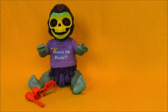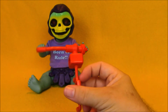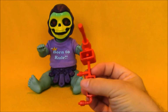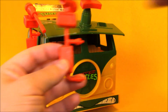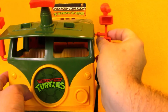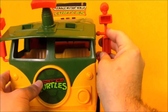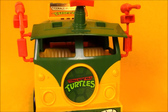Next thing I have here is a gun for the Party Wagon. It's a little bit dirty. I'm going to try and clean that up. I'm hoping that this fits on my Party Wagon. As I feared, I bought the one I already had. Well, this one's going on backwards just because it's going to help this whole thing for display purposes. But I will keep my eyes peeled for the correct one.